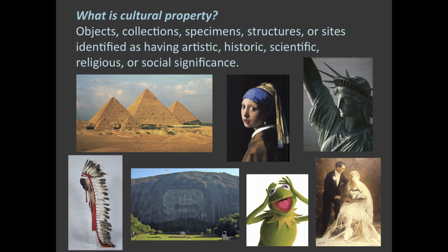Ancient monuments like the pyramids in Egypt, masterpieces of art like Vermeer's painting, The Girl with a Pearl Earring, national symbols like the Statue of Liberty, ethnographic objects like this North American Indian feather headdress, local history like the image of Civil War generals carved on the side of Georgia's Stone Mountain, objects of pop culture like Kermit the Frog, and even personal items like family photographs are all examples of cultural property.